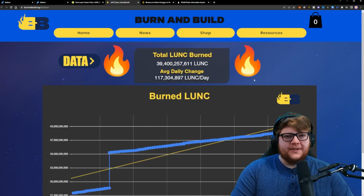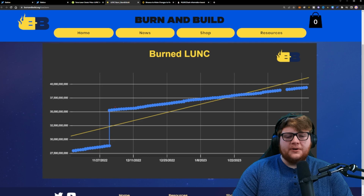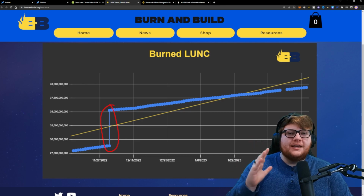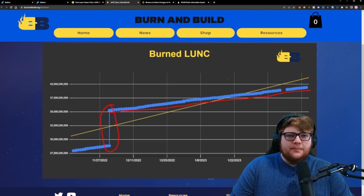Now we can see something very interesting when we look at the total Terra Luna Classic burn chart. You can see right now we're getting very close to that 40 billion total Terra Luna Classic burned. Our average daily change or average Terra Luna Classic burn per day is decreasing, but that's because we don't have a big spike of Terra Luna Classic burn coming from Binance, at least not anytime recently. And you can see last time that happened, it was just an insane candle upwards, insane movement. And since then, we've made some steady progress without the Binance burns, but definitely a lot of people are wanting to see another big spike with the Binance Terra Luna Classic burns coming up very soon.